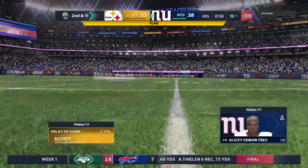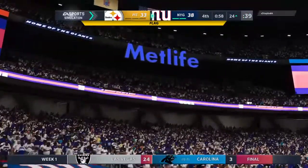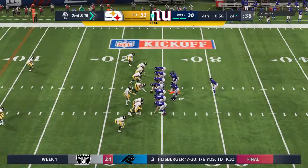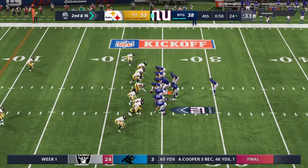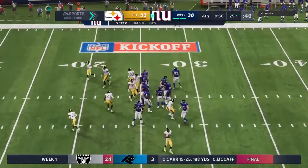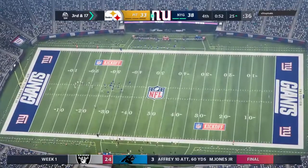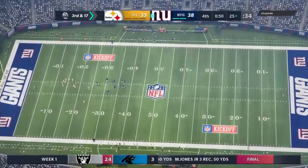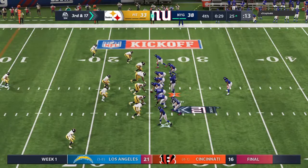And the play clock is going to run out here. They're in no hurry to get a play off. That's going to set them back 5 yards. And the Giants will kneel it here out of the victory formation. Seventh play of this drive coming up, but a long way to go on 3rd down.